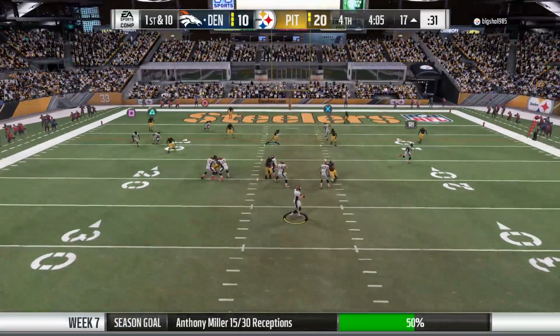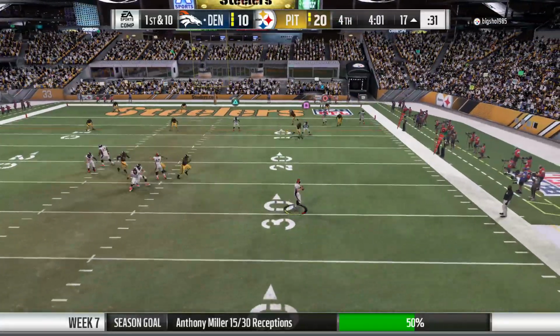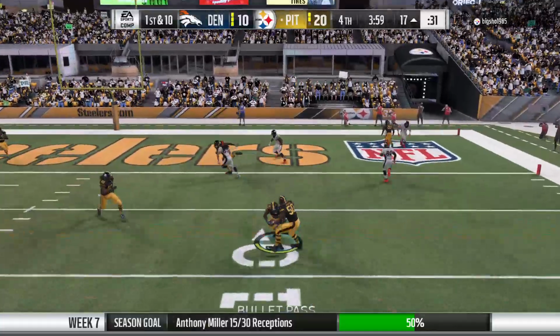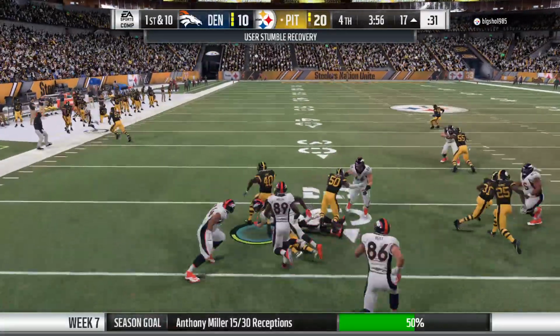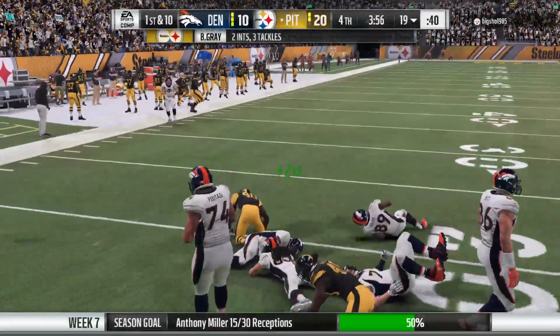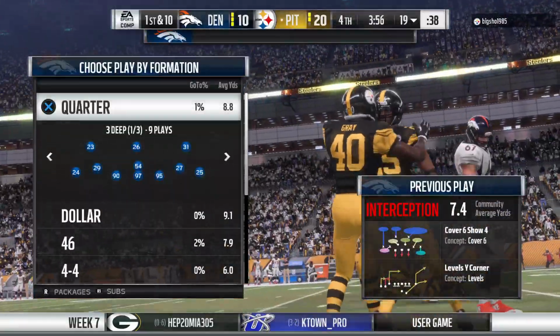From the red zone now, they'll look to throw. And for a 3rd time tonight, he's intercepted. Picked off inside the 10, and he returns it up just shy of the 20 to the 19-yard line.